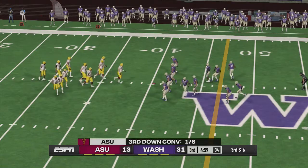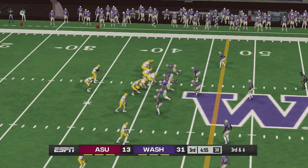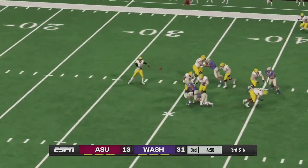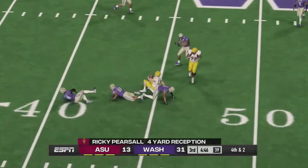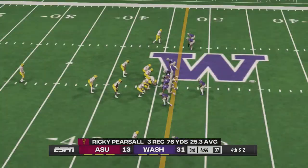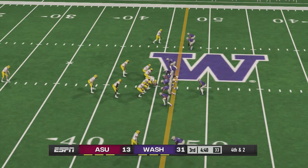From their own 40-yard line. Third down. Fires it out. Tackle made around the 45-yard line. It'll be short of the first after the completion. Well, good effort by the defense to make sure they got him before he got to the marker. Bynum will be the return man.